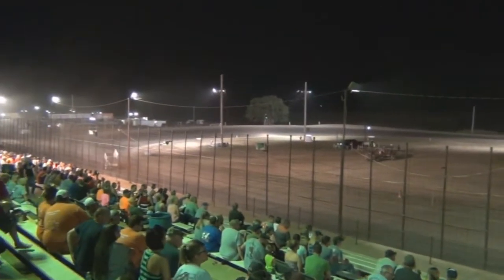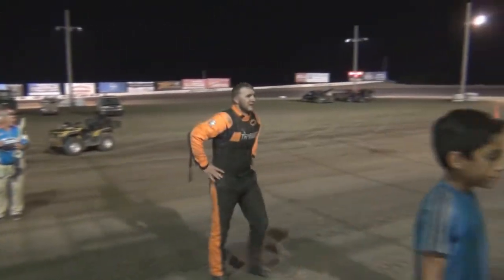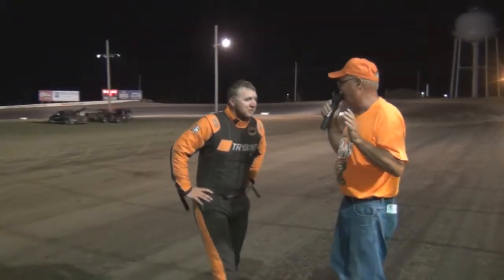Then comes car number 01 of Bobby Lane, then the 2K of Chris Lewis. I'm always picking on him, and I told him I'm going to have to say something about you being on American Idol. But tonight, American Idol doesn't mean a whole lot because you're in victory lane at I-35 Speedway at a Midwest Lightning Sprint.